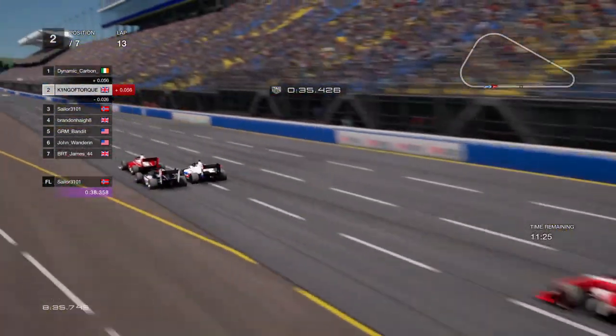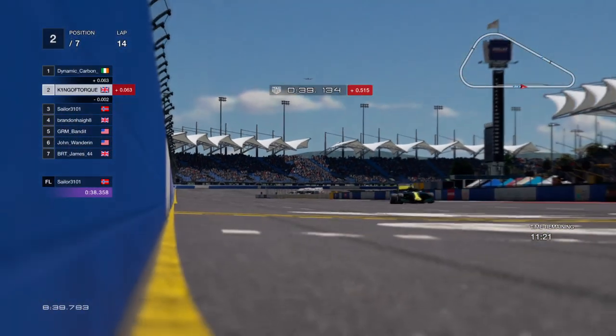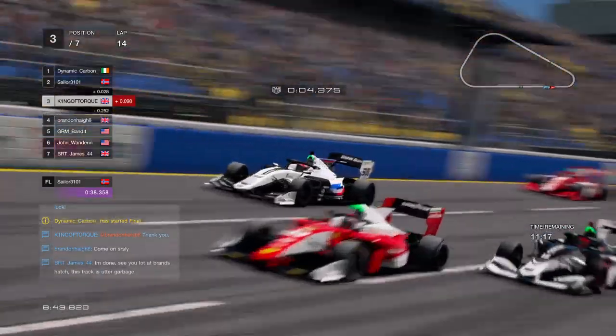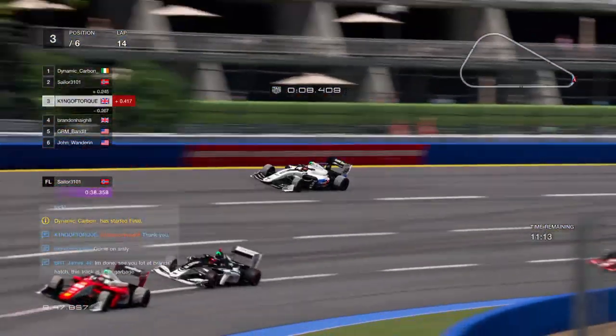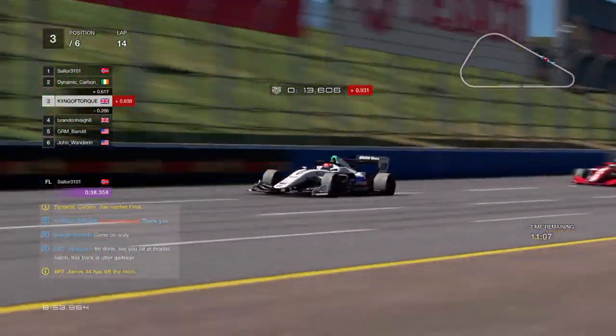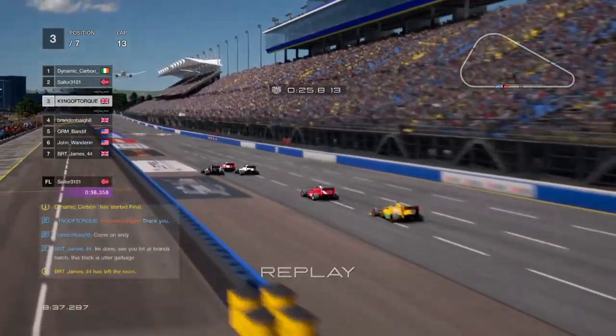Still a little bit of twitching going on. The Dynamic Esports cars starting to box Sailor onto the apron a little bit. That's managed to get them both up ahead. And James has given up after that strategy call. James is gone. Or in fact, he might have had a bit of an incident. We'll see if I can get on board with him.